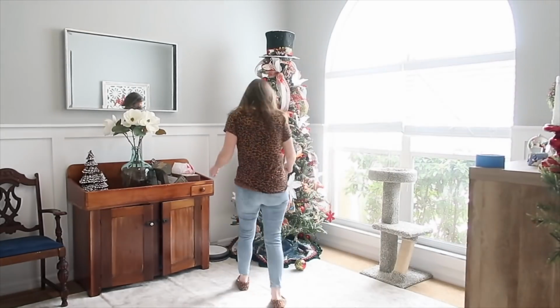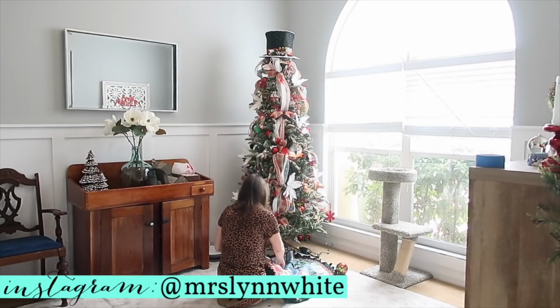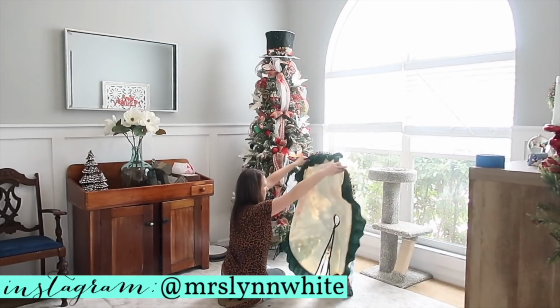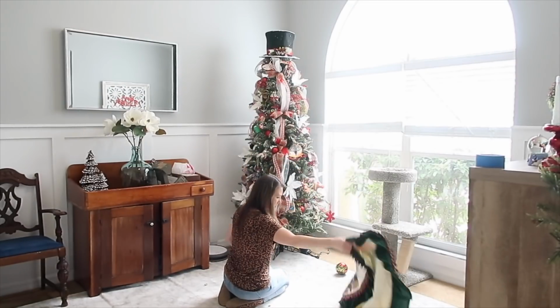So now I'm gonna get focused with picking all this Christmas stuff down. I'm gonna start in the front room and disassembling the kids' tree. I really was pleased with the way it looked this year. I am gonna wash this tree skirt.